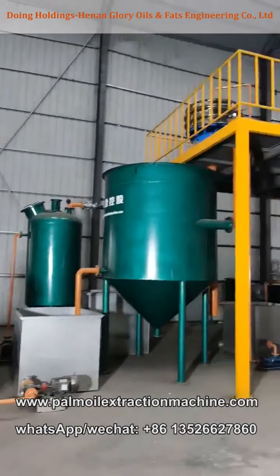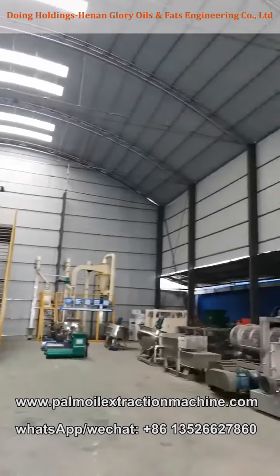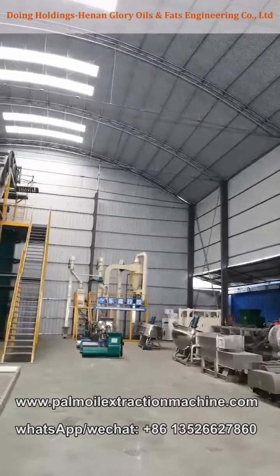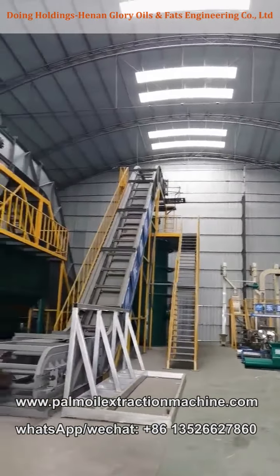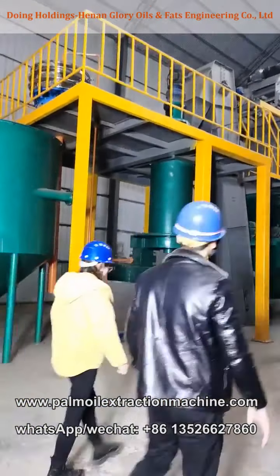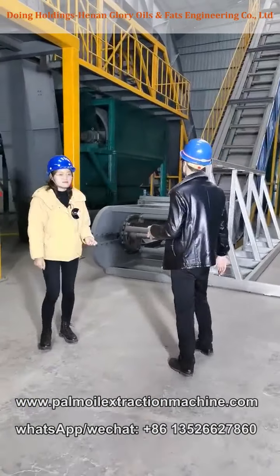Okay, Lucas, this is our sample room. You can have a look. Yeah, very good. So, what about this machine? This machine is our 5 tons per hour palm oil pressing plant. So, can you introduce something about this whole production line?